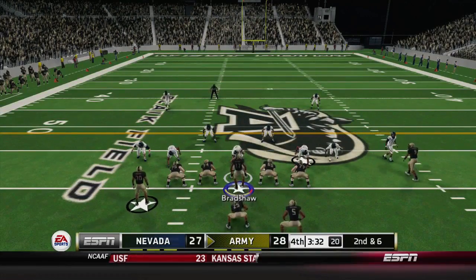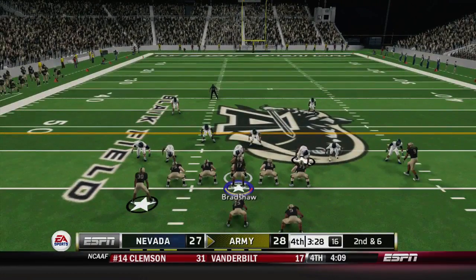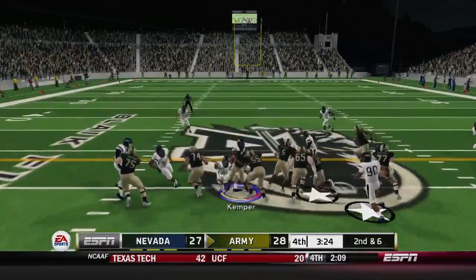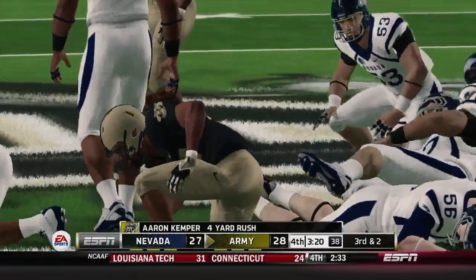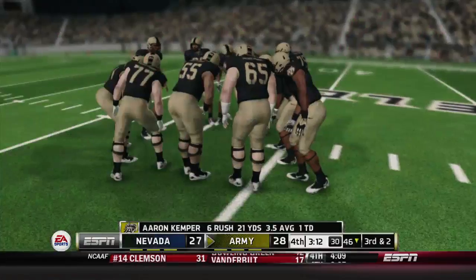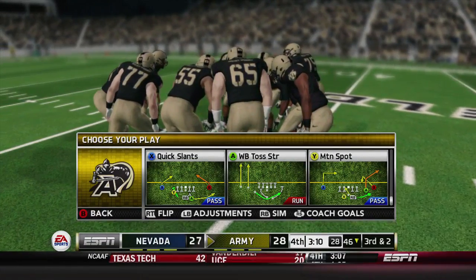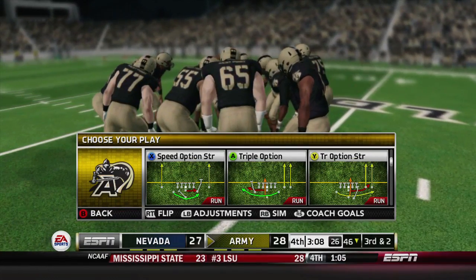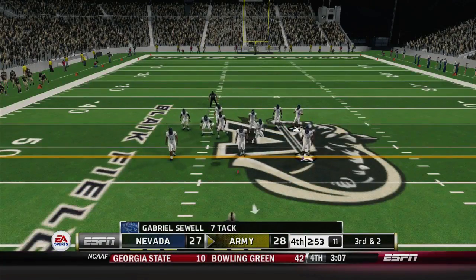Army is up one. Brought down after a nice run up the middle. That's good for a gain of 4 yards. That'll bring up third and two. So it's third down, and they've got about 2 yards to go.